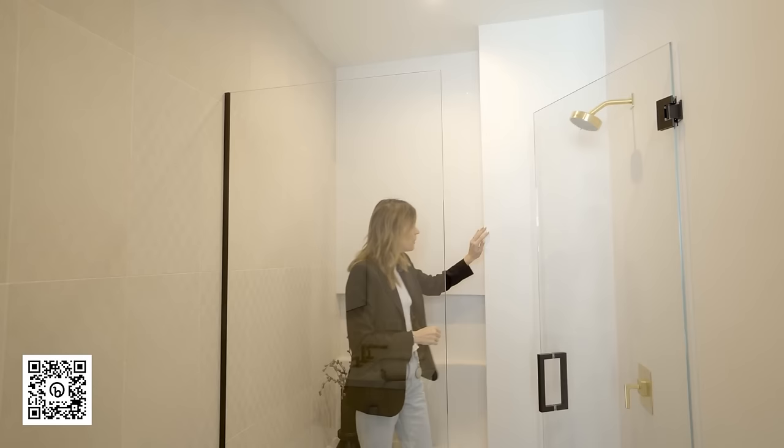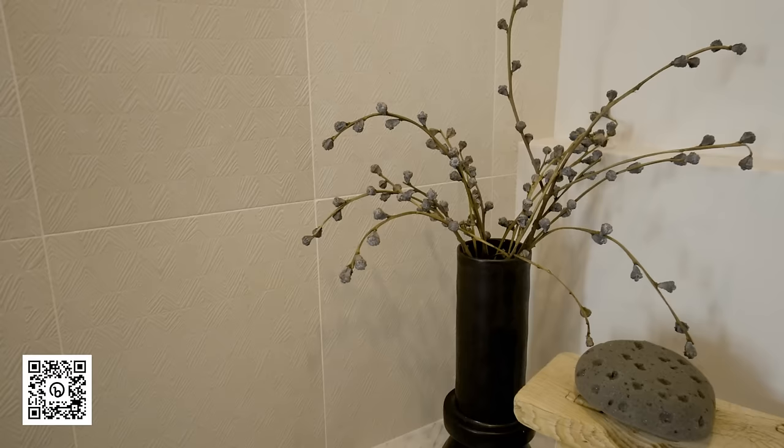And I'll go ahead and go in here. You can see again, we have a little bit of that sparkle and it's just a very clean, feels like you're at a resort.